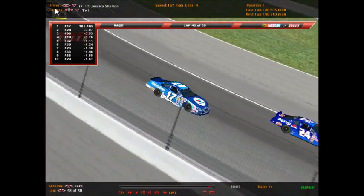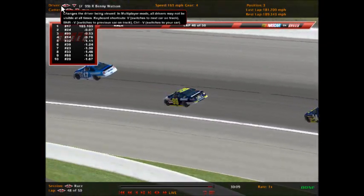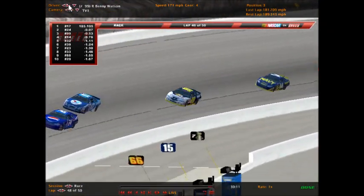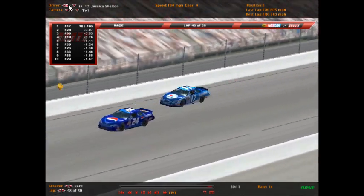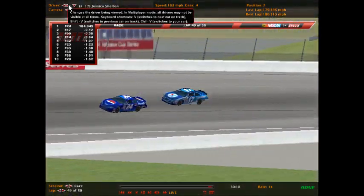Shelton to the high side, Matthews on the low side. Benny Watson's not giving up though, the 99 car. He's now pulled up about to close up on the front 2 cars with 2 laps to go.